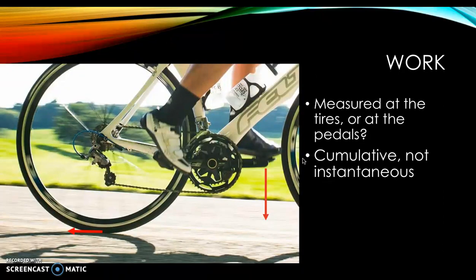Work is best measured at the pedals because that's the work that we are doing on the pedal, and we know the exact amount that the pedal goes around as well, which is useful for that. If we wanted to test the efficiency of the bike, we could be comparing the work done at the pedal to the work done at the tire on the ground as well.